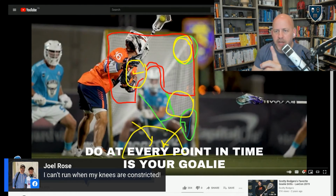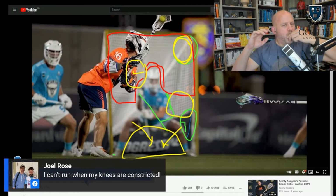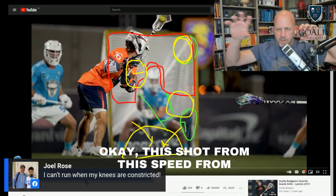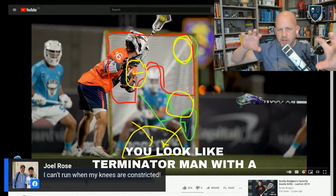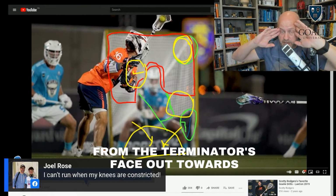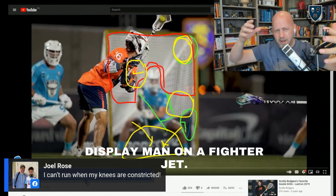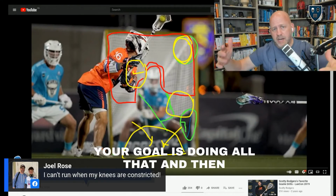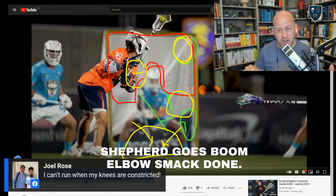at every point in time is make these micro calculations in their brain. And they're saying, okay, this shot from this speed, from this distance, from that shooter. You look like Terminator, man, with the computer eyes, right? When you saw the video from the Terminator's face out towards the world, it's like a heads up display on a fighter jet. Your goalie's doing all that, and then your goalie's going like, ball going off stick, elbow, and Ashby Shepherd goes, boom, elbow, smack, done.